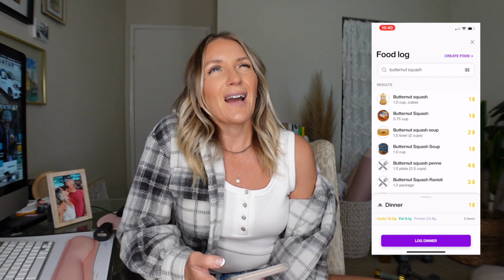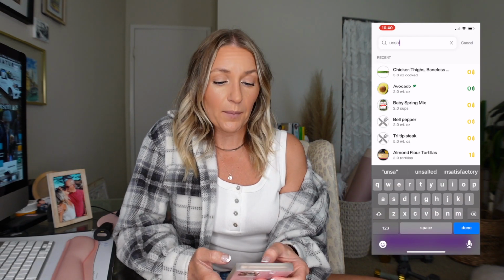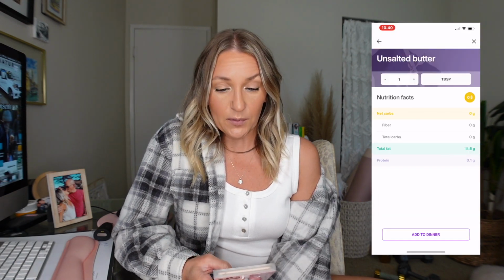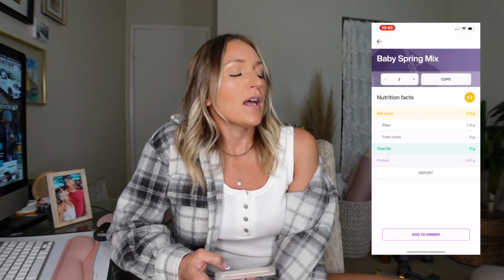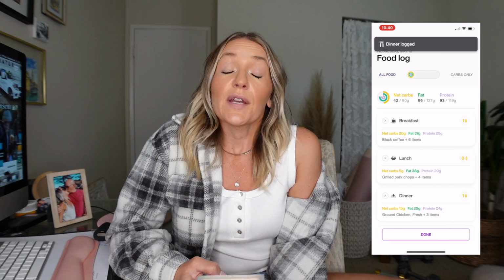And then it's just like a squeeze of lemon, sage. There is some butter. I'm gonna put in unsalted butter. Again, it's only gonna let me put in a tablespoon, so we'll do that. Even though I'm not gonna be eating a tablespoon of butter, you use a tablespoon of butter for the whole meal, so that's okay. Done. And then 2 cups of greens. Okay, so log dinner. Okay, so here's where we're at with breakfast, lunch, and dinner.